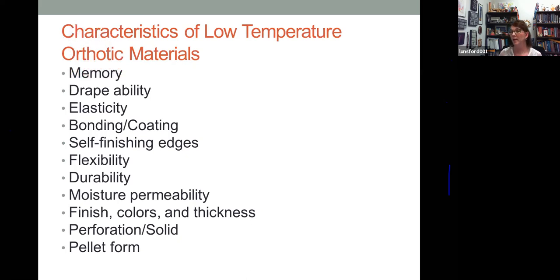And memory. Memory is one of those characteristics that is used a lot for static progressive splints or orthoses. So memory means that I can take that splinting material and I can heat it up and stretch it out, and if I don't like what I've got, I can put it back in the water and it goes back to its original shape. It has memory of what its original shape is.